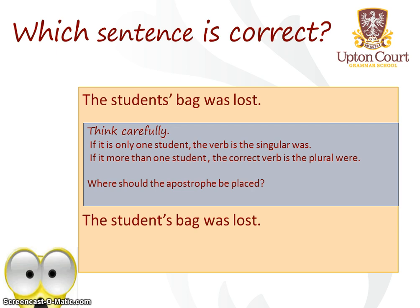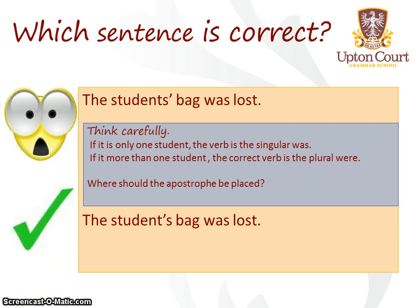Here is the answer. The second sentence is correct. That's because with the word was, we know we're only talking about a singular noun, so that would be one student, and the apostrophe comes before the S.